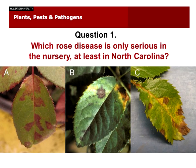Question number 1. Which of the 3 rose diseases pictured here is only serious in the nursery, at least in North Carolina? In other words, there are 3 different diseases in this photograph, 2 of which are landscape problems and 1 of which is not a landscape problem but just a nursery problem. Which one is the one that you would not typically see in the landscape? In fact, I got it once as a sample from a landscape. It was because it had been recently transplanted from the nursery. So A, B, or C. Again, just write your answers on your paper rather than putting them into the system here.